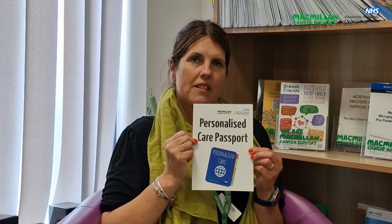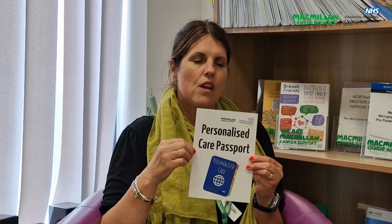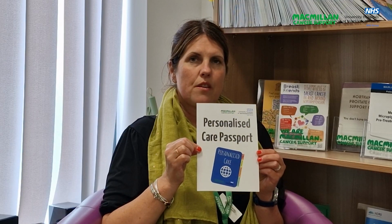Personalised care for people affected by cancer is part of the NHS long-term plan to enable everybody with a cancer diagnosis to have care that's personalised to them. We have a personalised care passport that we give to all of our patients that helps them navigate the different domains of personalised care. This booklet should be kept with that person throughout their treatment and afterwards, so it's a point of reference for them.